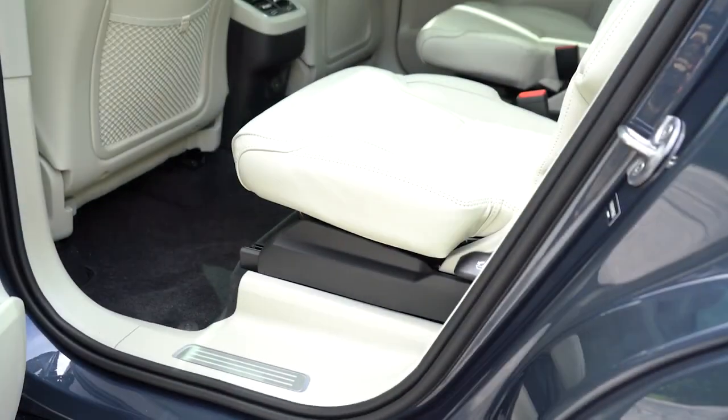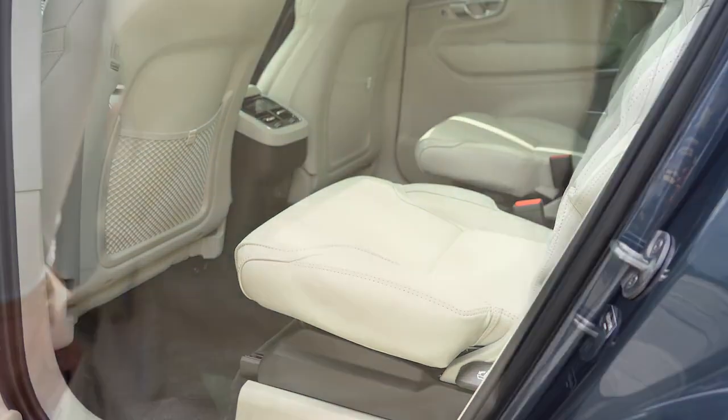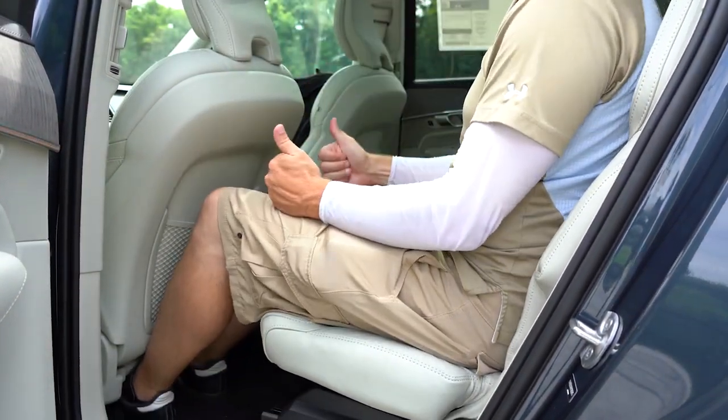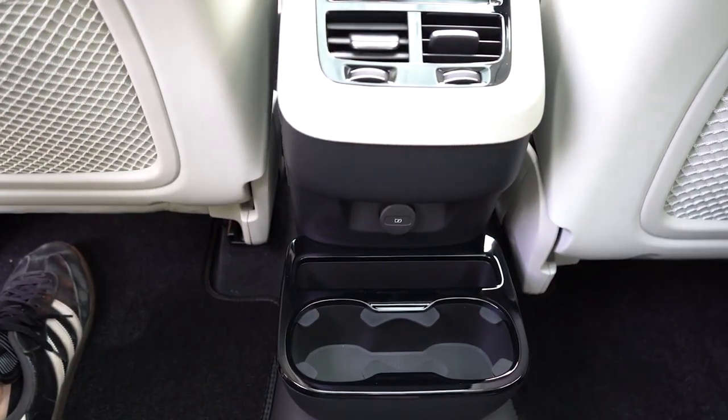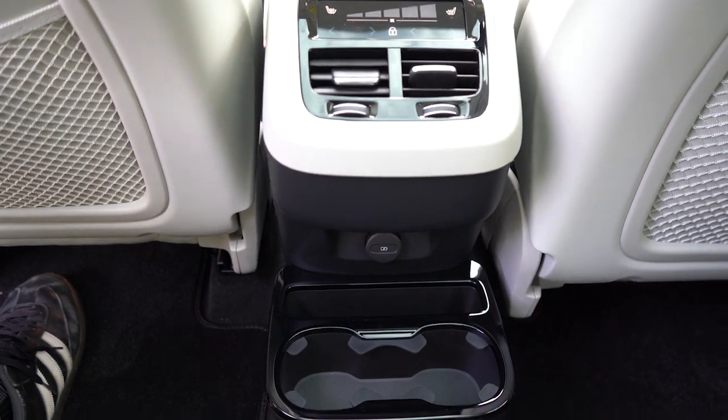But then making our way to the second row legroom, that is going to come in at an even 37 inches. So for reference, I'm an even 6 feet tall. This is how much space I had back there. 4-zone climate control, by the way, is going to come standard as well. So both driver, passenger, and both rear passengers can set their own temperatures as well.